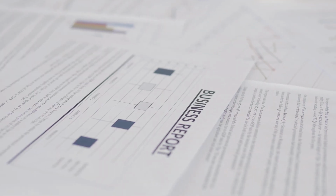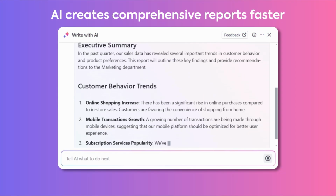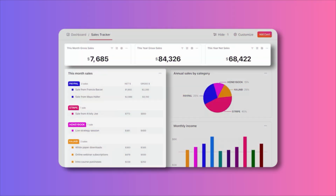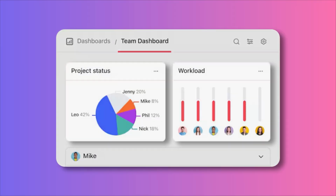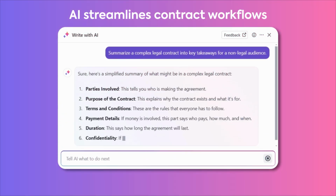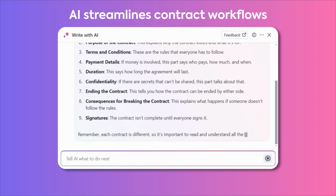Business reports and contracts are paperwork-heavy, but AI can automate much of the process. It creates comprehensive reports in minutes by extracting insights from CRM systems, financial data, and analytics dashboards. For contracts, AI streamlines creation, tracks lifecycle stages, and even automates renewal reminders, reducing legal headaches and improving efficiency.